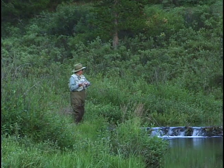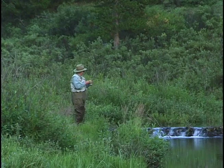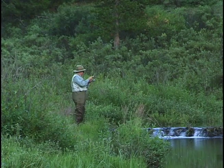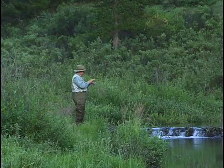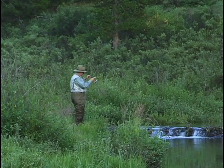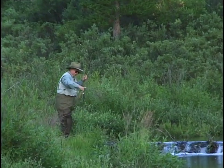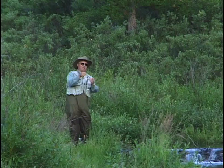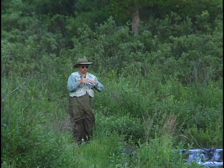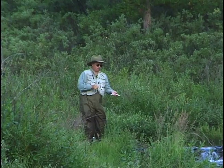I got another one. Oh, this is a little better one. Right off this one little spot. Wow. Another rainbow on a spinning rod. All right. That's a little better fish. Still not a giant, obviously, but still a nice, nice fish. Another rainbow.